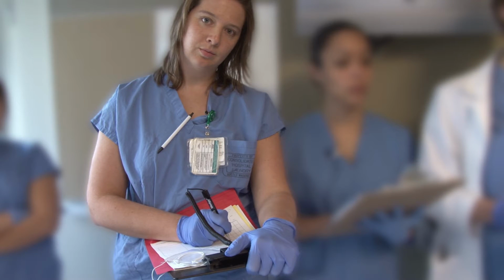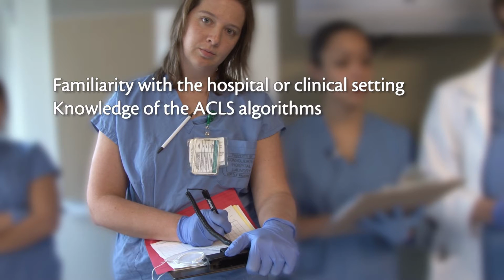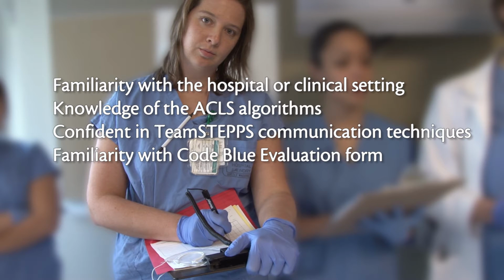After watching this module, it should be obvious that it takes a certain amount of preparation to fill the role of the recorder. A successful recorder will be familiar with the hospital or clinical setting he or she is working in, have a solid working knowledge of the ACLS algorithms, be confident using TeamSTEPPS communication techniques, and be familiar with the Code Blue record and Code Blue evaluation form.